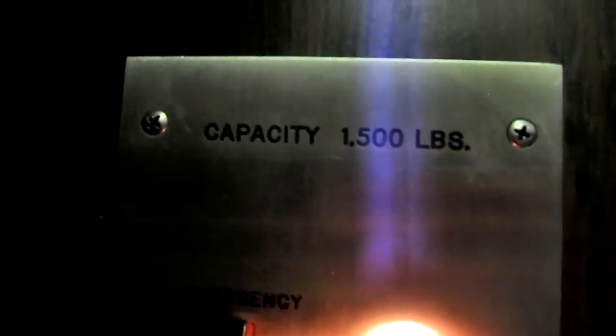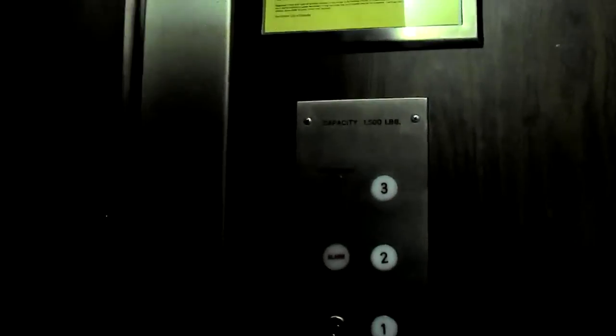Wow. This is a hydro. Yeah. That is a nice motor. Mm-hmm. It's a very nice elevator. And on the way down, we'll take a look at the cab. Old fashioned phone.